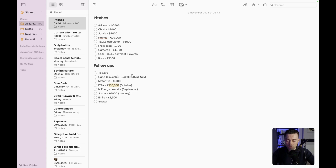You'll also see in brackets, this is when I am going to follow up with these people. So again, they don't need a special tag or a color. It's just, this is who they are, this is how much they're thinking, this is when to follow up with them. That's it. And when I've followed up with them, I just put a tick in here, like so. Simple as.